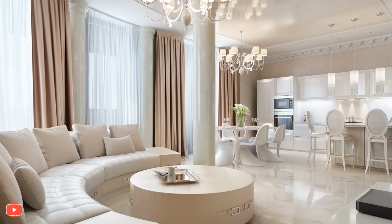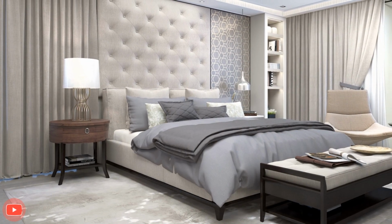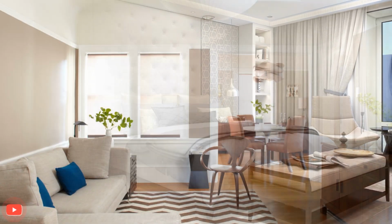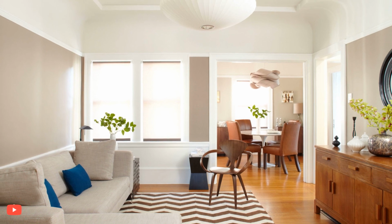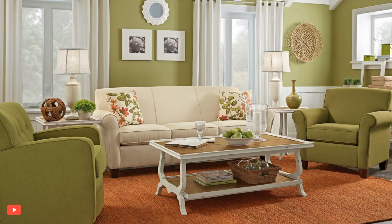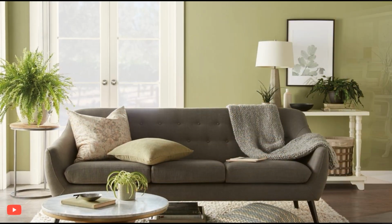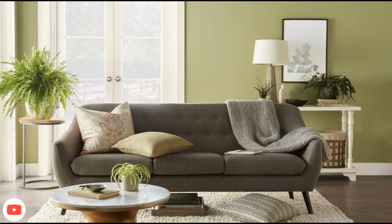Pastel colors have emerged as a timeless and versatile choice for infusing a modern interior with a sense of softness and sophistication. These gentle hues, inspired by the delicate shades found in nature, create a serene and inviting atmosphere that complements contemporary design aesthetics. The integration of pastel colors in modern interiors is a testament to the interplay between subtlety, elegance, and the pursuit of a harmonious living space.